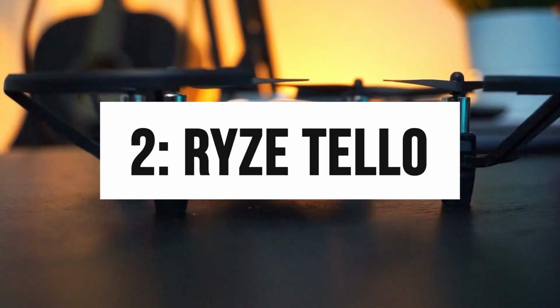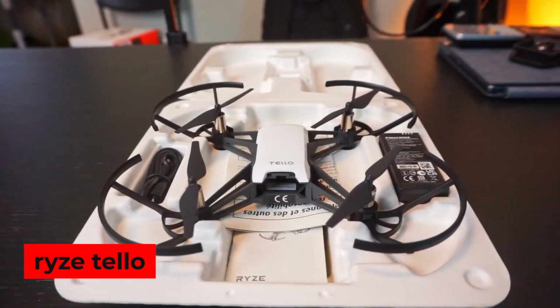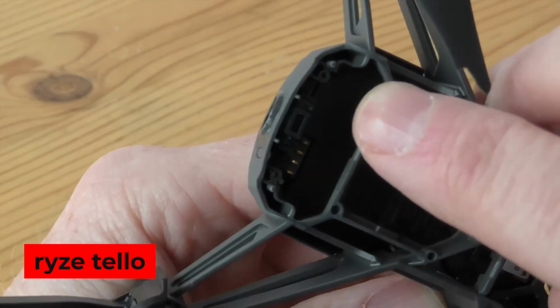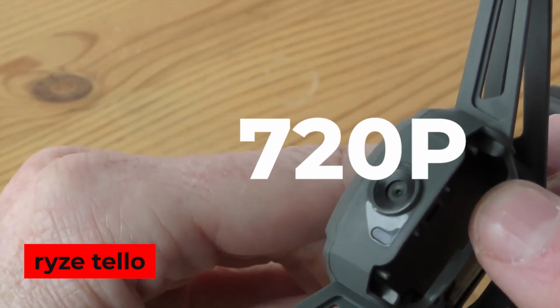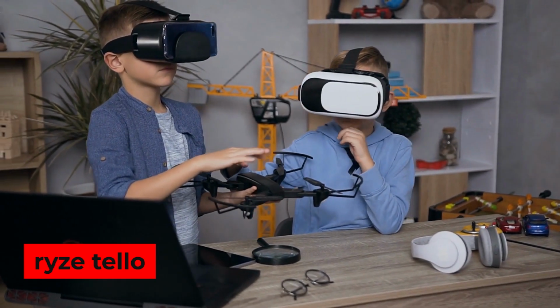Number 2. Ryze Tello. If you are a teenager who wants to play it safe when it comes to drones, then Ryze Tello will be the perfect drone for you, and here's why. It only comes with a 720 pixel camera, which is not a lot and of course can't be used professionally. But if you want to gift it to your kid, then it would make the perfect drone.